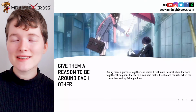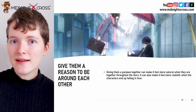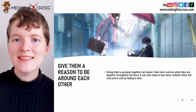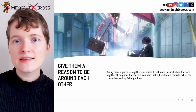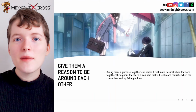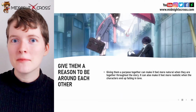First of all, it's important to give them a reason to be around each other. Giving them a purpose together can make it feel more meaningful when you bring them together throughout the story. In this instance, you might give them a certain quest, a goal, or even something that they need to do together. For example, if the story is set in school, maybe they've got to do a school project together and this forces them to spend more time together.